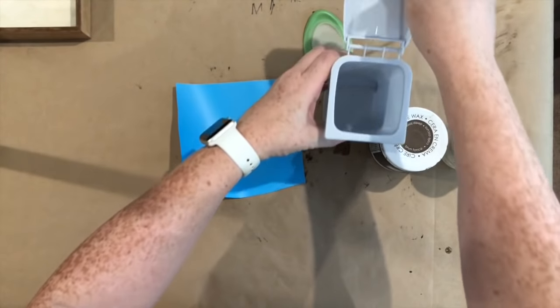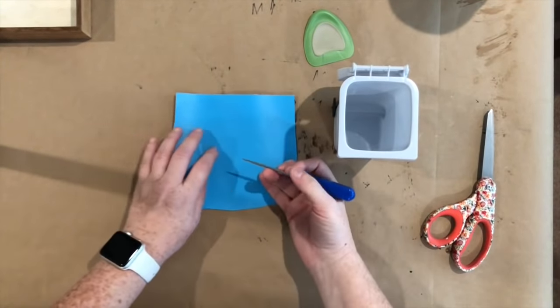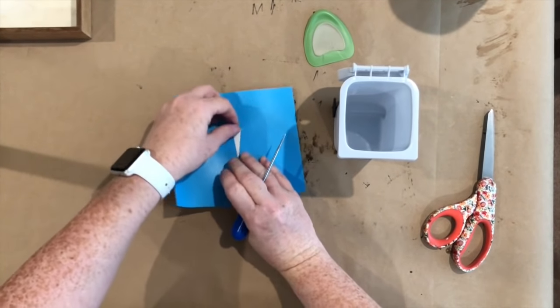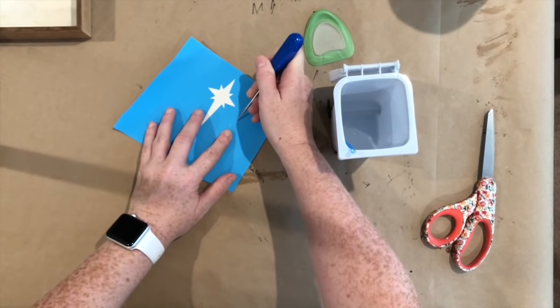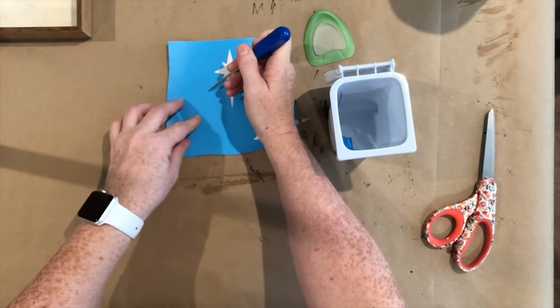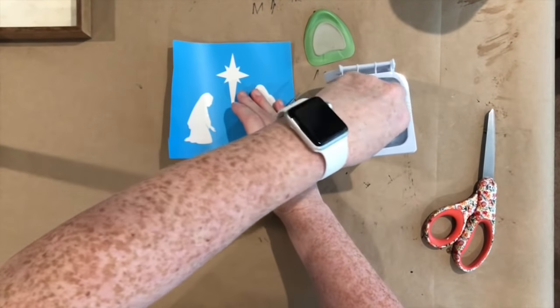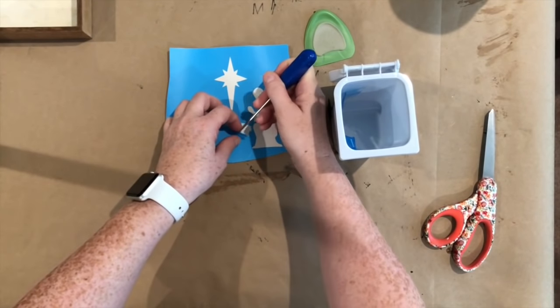Okay, now I did end up for this, I wanted my little manger scene to be painted. So I did make a stencil on my Cricut, but again, you don't have to do this if you don't have a Cricut. You certainly could do the same process we did with the sheet of music. Just print a scene out and then Mod Podge it into your box. Or you could trace a design in there if you wanted to.